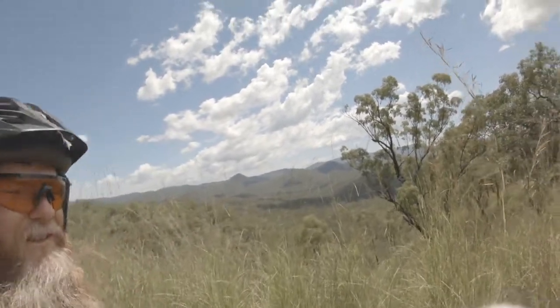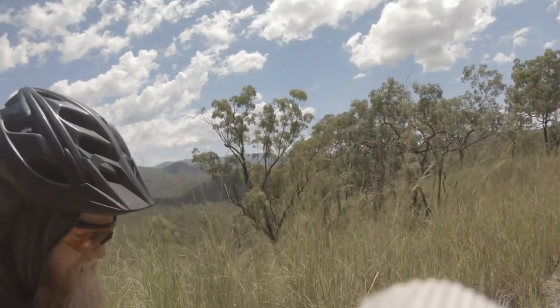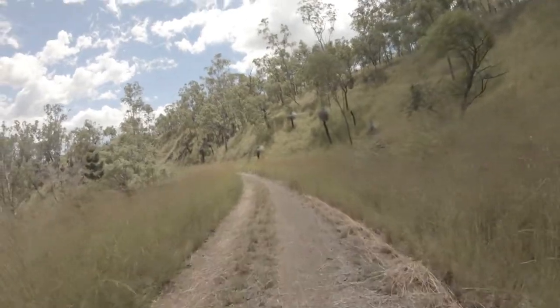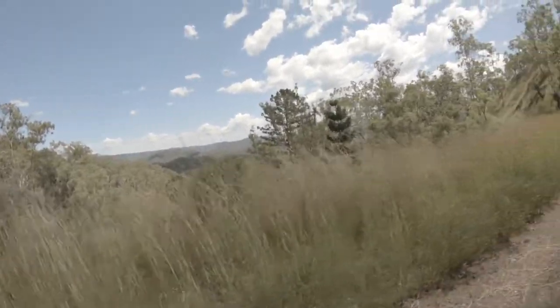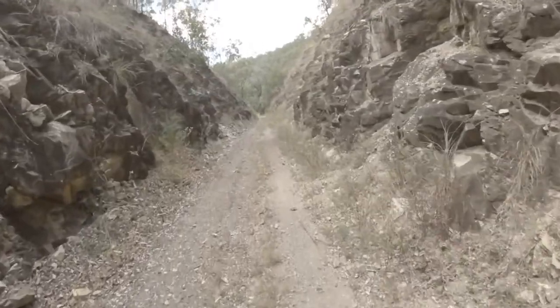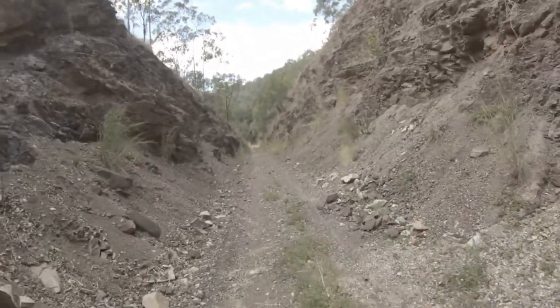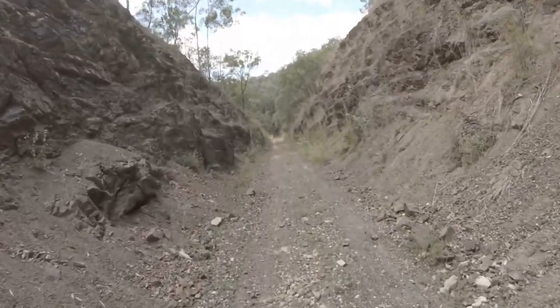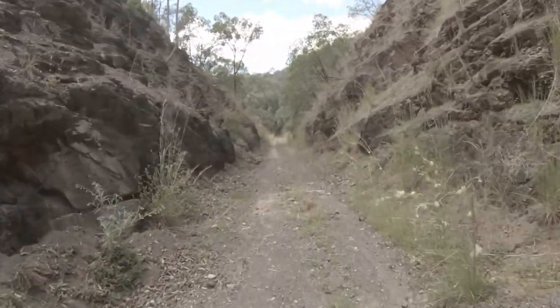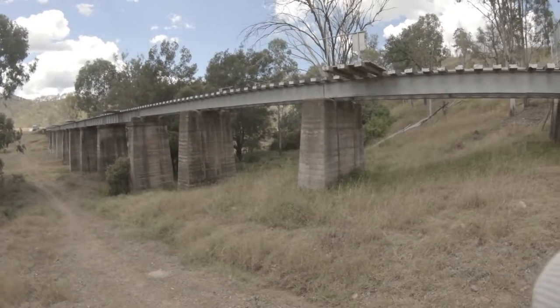Once again, amazing. It's so good. I haven't even travelled 2 kilometres. And this is fucking great. It's the first bridge on the trail. Very nice.